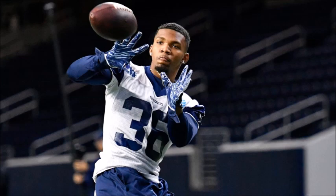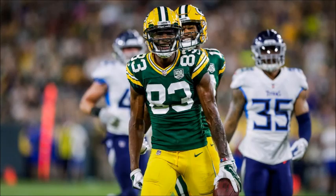So jumping back over to wide receiver, we have a player that we haven't brought up all that much as of late, but he still makes a great target, and he's coming in much cheaper on ESPN than he is in all the other platforms. That's Marquez Valdes-Scantling of the Green Bay Packers.